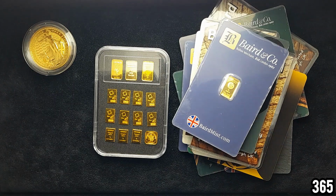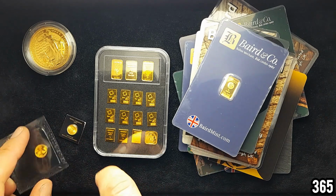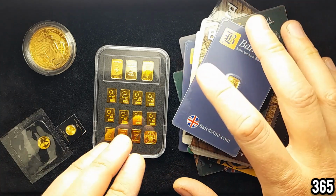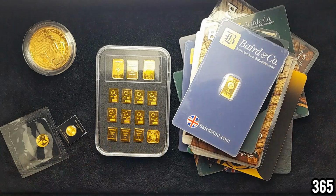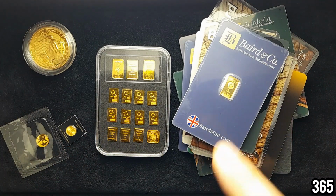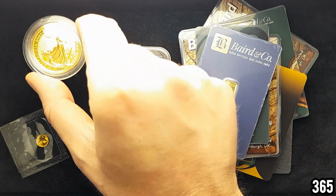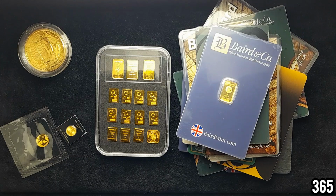Now, if we add these two 1 gram gold coins, that takes it up to 31 grams of gold. So you can see that storage wise it is a lot harder to store 31 individual grams of gold, especially when they arrive in these blister packs versus the 1 ounce coin, for example. So storage is something you need to take into consideration if you decide to purely stack fractional gold.